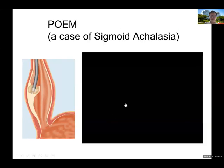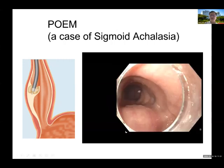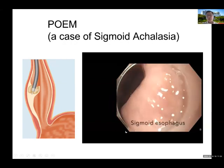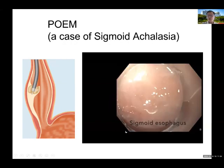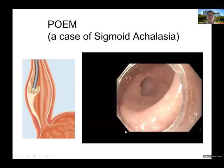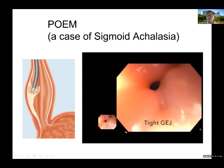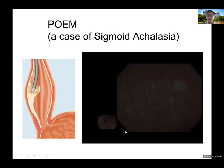Let me show you an example of a case of POEM for sigmoid achalasia. This is one of our earliest series, performed to show that POEM can be performed for cases of sigmoid achalasia as well. You can see that the esophagus was very tortuous with a tight GE junction.